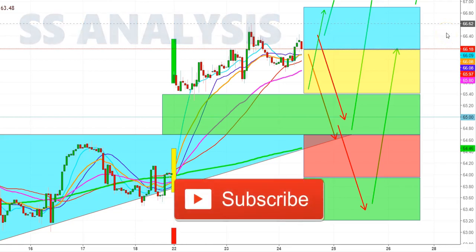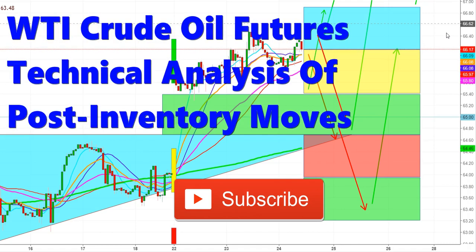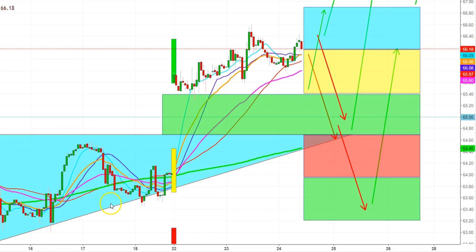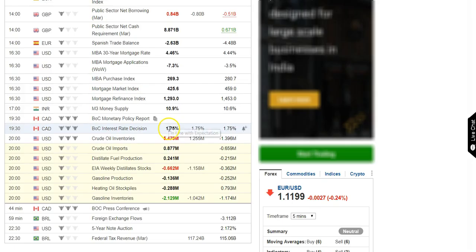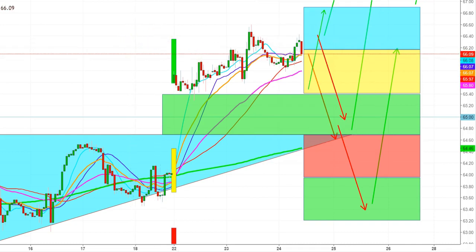Today I am going to analyze the movements of crude oil futures in different time frames after the announcement of inventory. Within a few minutes from now, crude oil futures are likely to react, because the EIA expected a build-up in stockpiles. The inventory has been announced, and here we can see that the crude oil inventory has shown a build-up of 5.479 million.